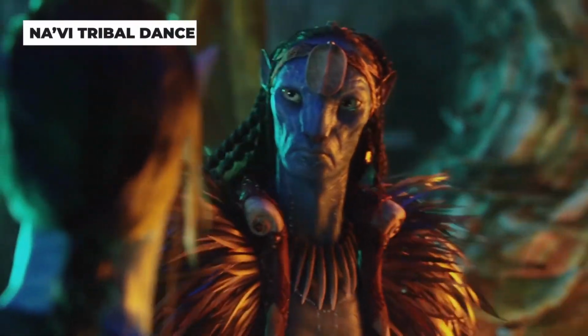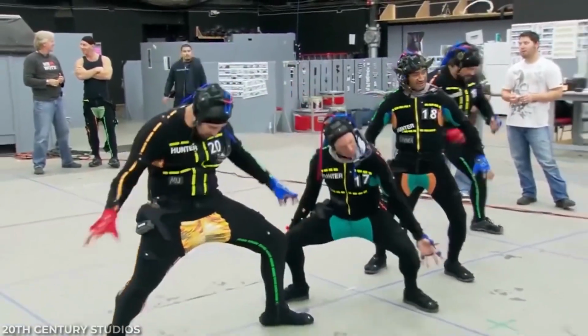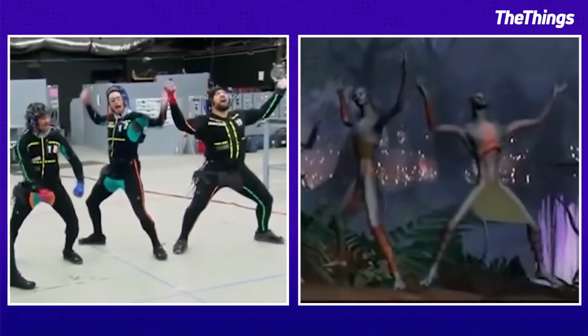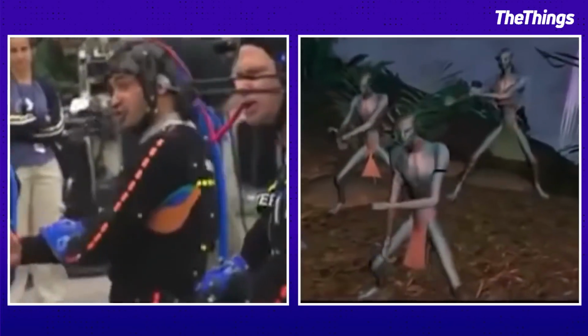The Na'vi clearly have a different culture than what we're used to, and Cameron wanted to display some of the tribal customs of the main tribe in the film. The group of 4 actors may not have had the biggest roles in the film, but that didn't mean their work wasn't difficult. These actors ultimately had to memorize a tribal dance of the Na'vi in all their motion capture suits. Now that's true commitment to the craft.